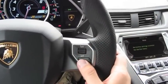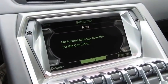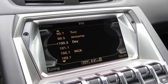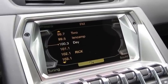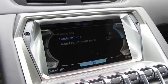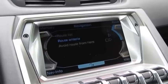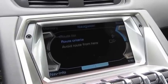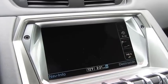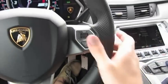Radio controls, voice commands, radio, navigation, destination, map. And there you go. Pretty simple system to use. The commands are all listed in your owner's manual.